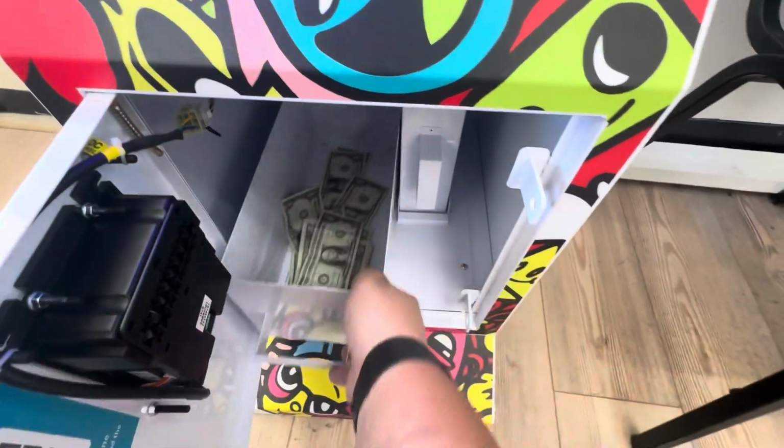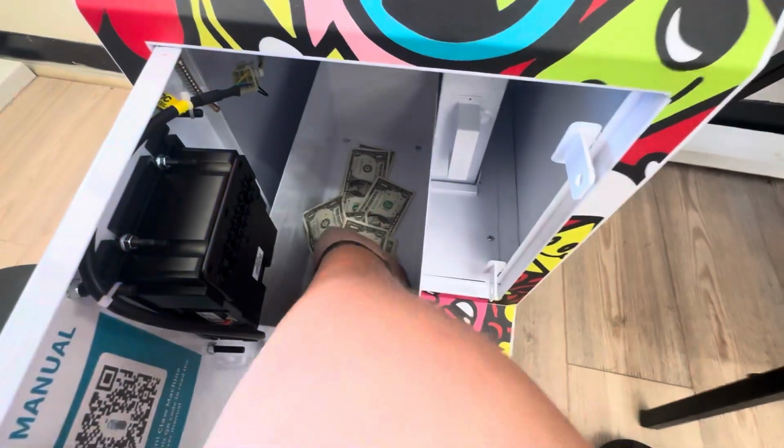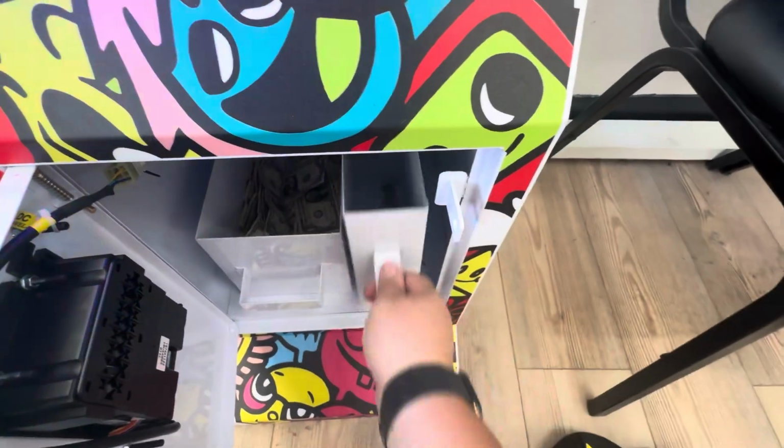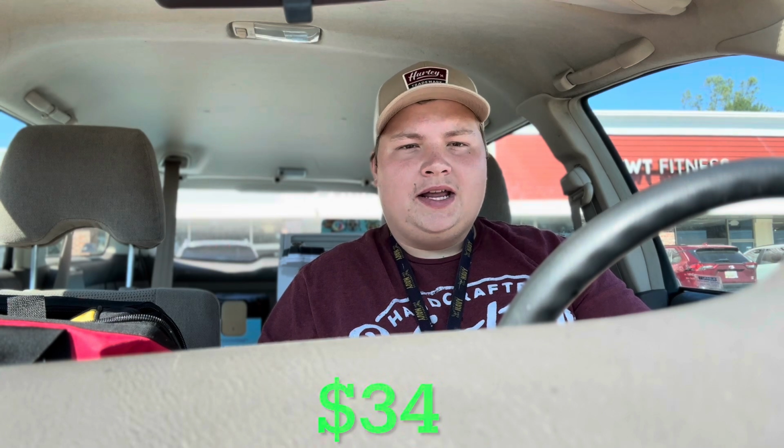Let's go ahead and move on to the cash and see how much it made after just 1 week. And a little stack in here. This location is one of my slower ones, but just got back from our barbershop. Pretty decent collection from there, $34. That's pretty on par with what it usually makes, but good first collection of the day. Let's go ahead and go on to our next location, a grocery store.